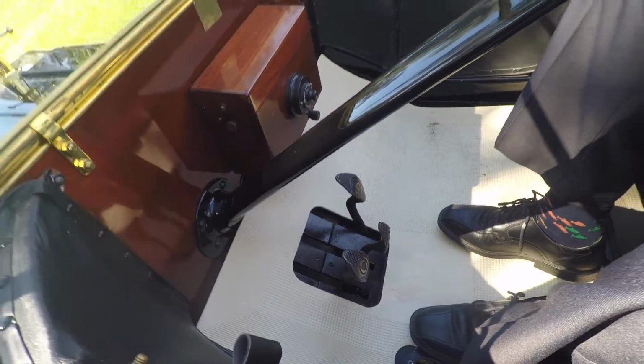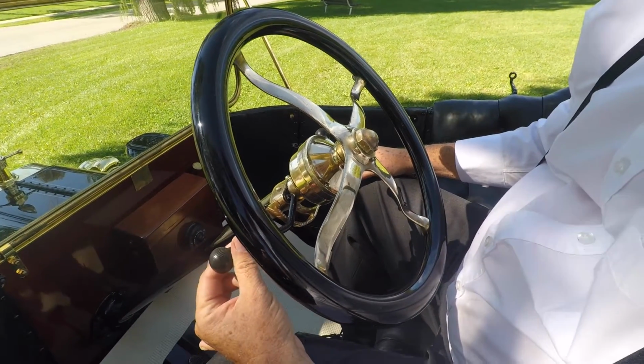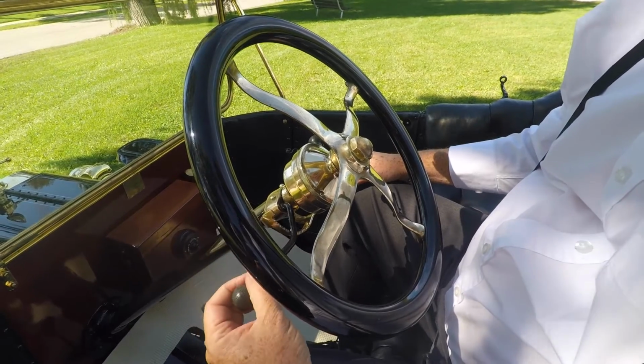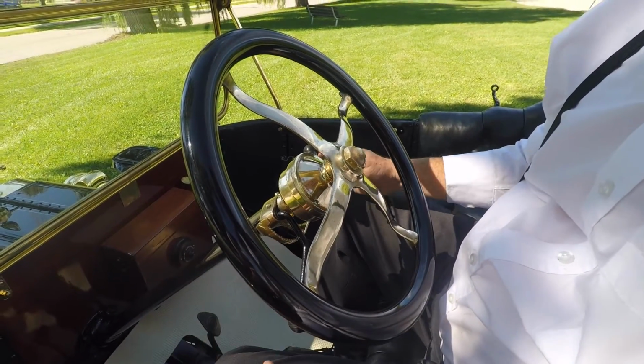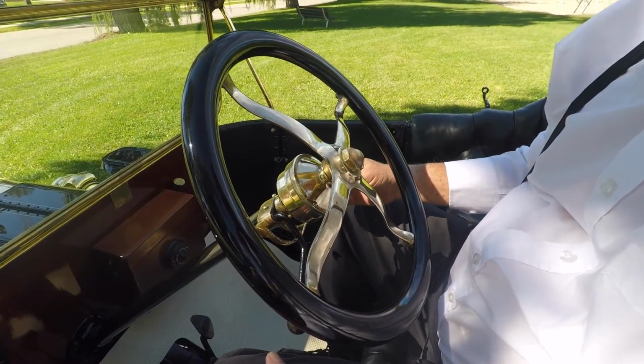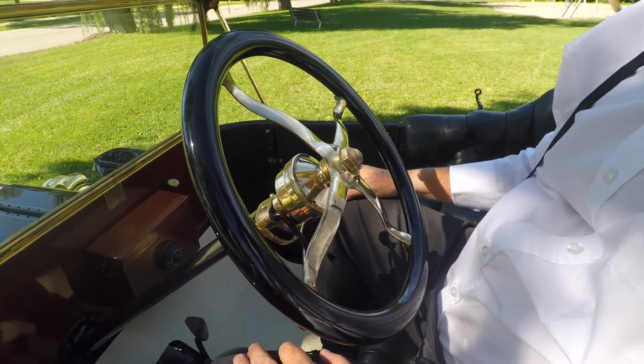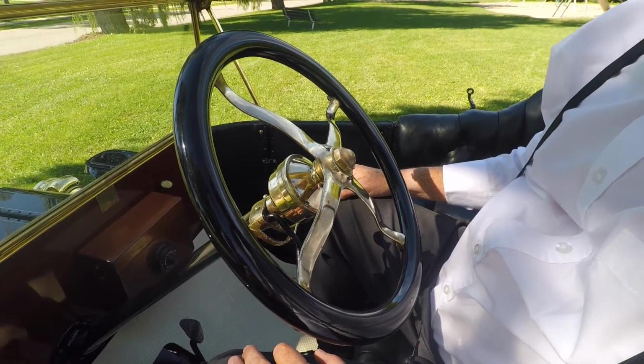But where's the accelerator? Your accelerator is really here on the right, and your spark lever controls your distributor or the timer on the front of the engine. So that advances and retards the timing of the engine. This is your advanced accelerator. Full down like that, we call that Model T cruise control. That will be your top speed at about 30 mile an hour back in the day.